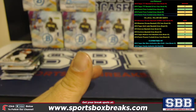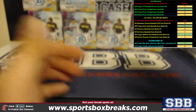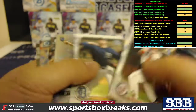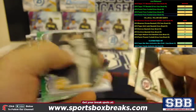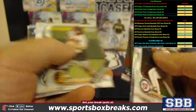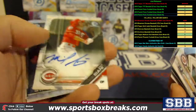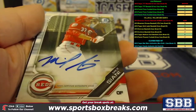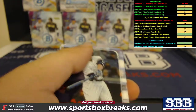All right. Let's try the next box. Box six, and we'll be halfway in. Connor Pilkington to 99. Auto, Mike Ciani. So we got the refractor. Now we have the base auto. Reds, Larry F.